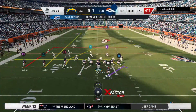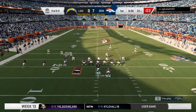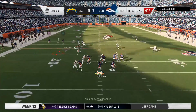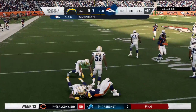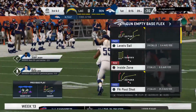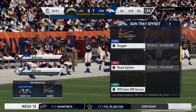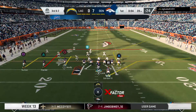From the 22, here's 2nd and 8. Ready? Locked to throw on 2nd down. He's got his big tight end, Fant. 6 yards is the pickup, and that'll lead to a 3rd down. Brandon, perfect defense in this situation would have meant that there was an incompletion. They would have picked it off. Okay, so they gave up the completion.